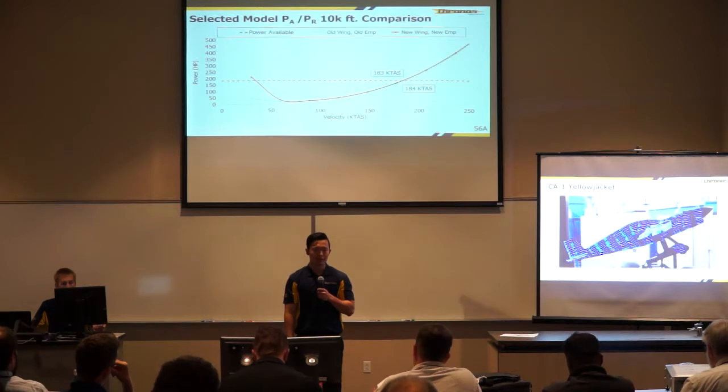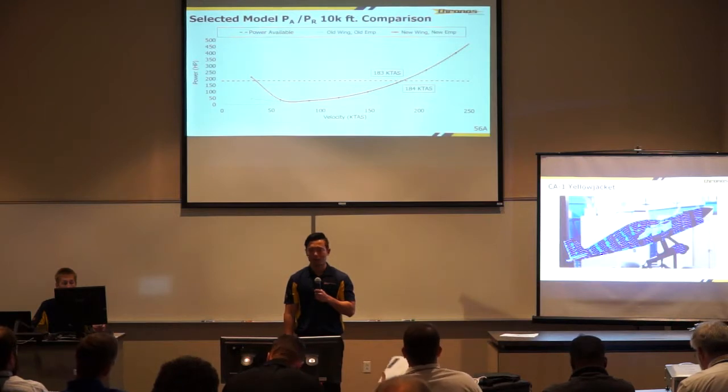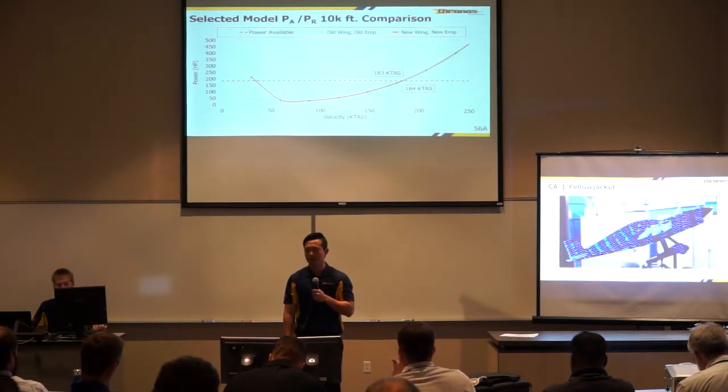Now on our primary screen, you'll observe our power available versus power required plot at 10,000 feet, where we have our initial model's top speed of 184 knots, and our selected model's top speed of 193 knots.